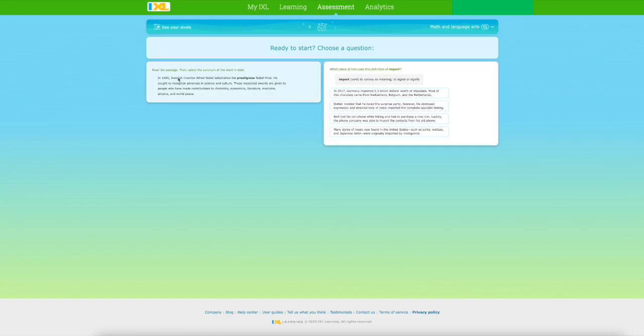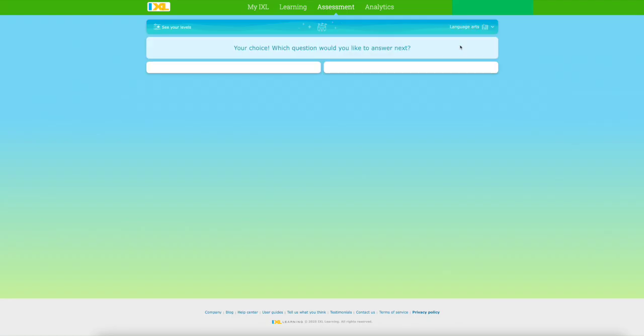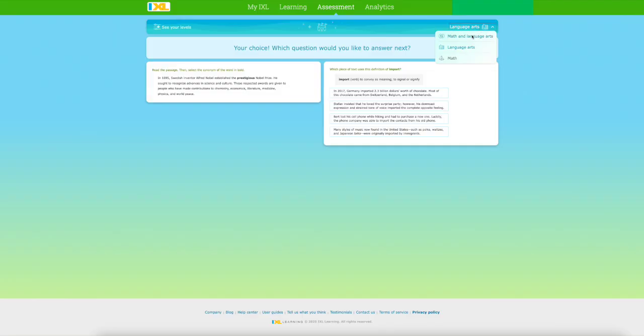So I can choose to read a passage and then select the synonym of the word in bold, or I can select which pieces of text uses this definition of import, right? So I can choose either path there. If, however, I want to do math, I can go down here, I can select math, and it'll give me two questions to choose from, or I can do language arts only, or by default, I can do language arts and math at the same time, and then I can go in either direction.